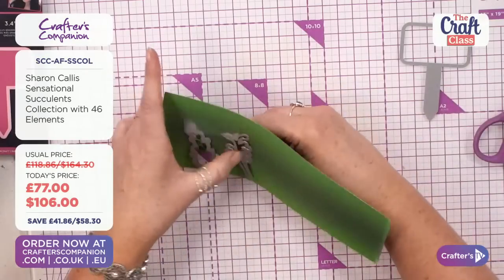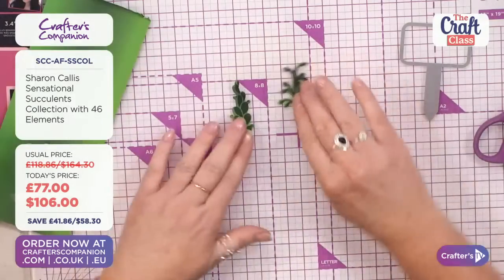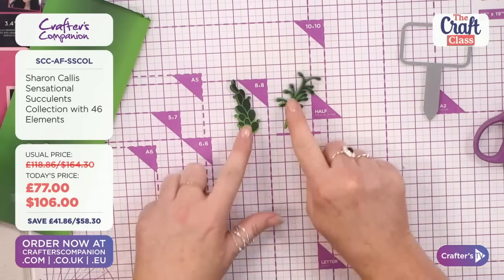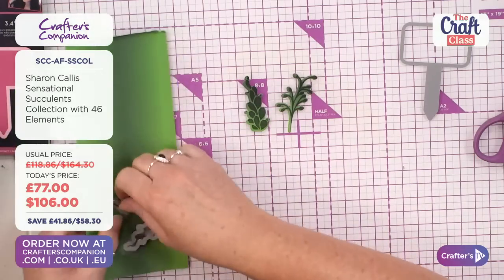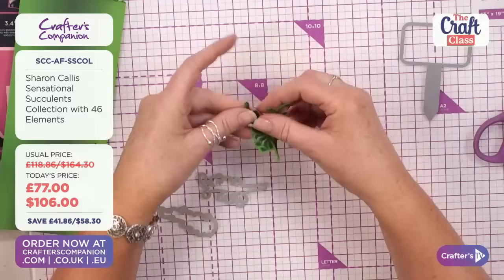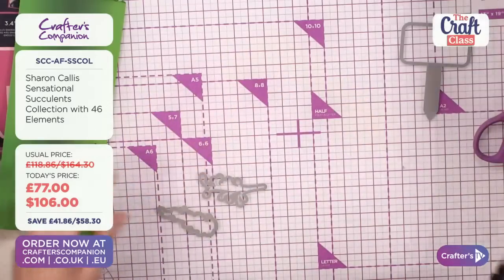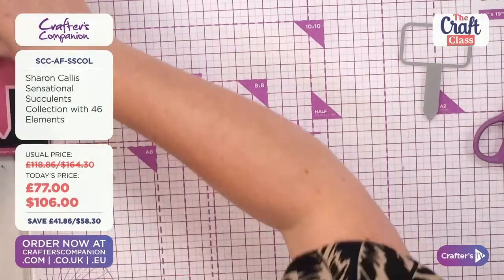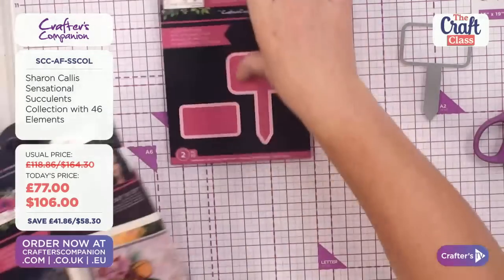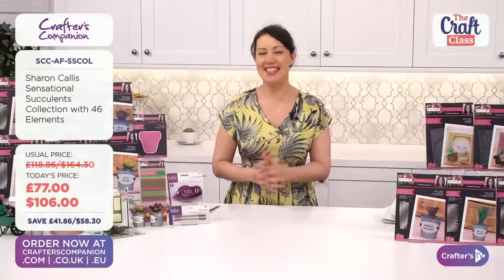Let's pop those out. And then that creates beautiful, I mean, look how gorgeous they look. So you've got then your stamps and your die cuts all in one. So that's a really good step to go for. So again, they're the ones that we will be adding to our card at the end. And there we go. And then we'll cut a few more out and then start putting our card together soon. I'm excited. I love seeing all of these things come together.